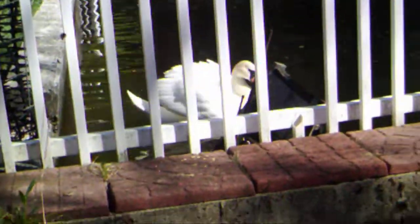Get off the rocks. There is some gooey stuff. Come back here. I'm all the way back here. I'm all up higher too. Do you see the swan over there? Yeah, I already videoed it. There is a swan over there.